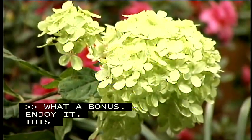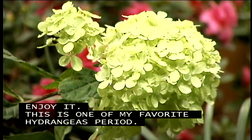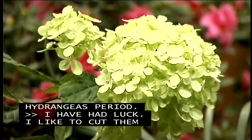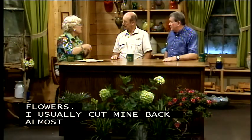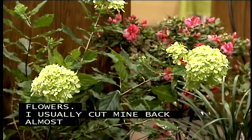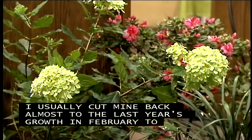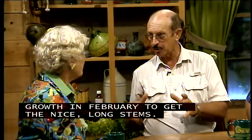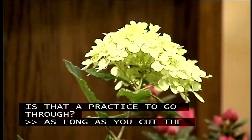And this one, I've had best luck with because I like to cut them for the flowers. I usually cut mine back almost to the last year's growth each year, in February or so, to get those nice long stems for cutting the next year. Is that a practice you think is okay? As long as you don't cut the cane all the way back. No, I don't do that. It produces on last year's wood, so you need to leave some of that cane for next year's growth and flowers.